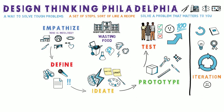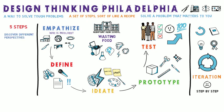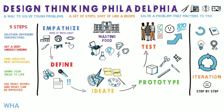By breaking the problem-solving process down, design thinking helps you tackle any challenge step by step. It's important to use all 5 steps of the design thinking process because, when you empathize, you discover different ways of looking at the problem. When you define, you get a deep understanding of what's actually happening. When you ideate, you consider creative new ways to make things better. When you prototype, you get your ideas out of your head and make them real. And when you test, you learn what parts of your solution work well and what can be improved. What problem will you solve with design thinking?